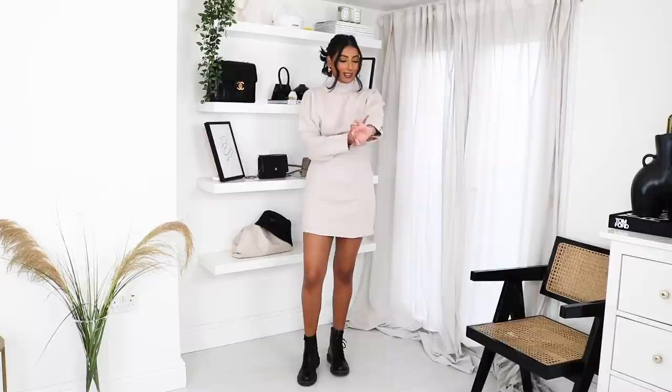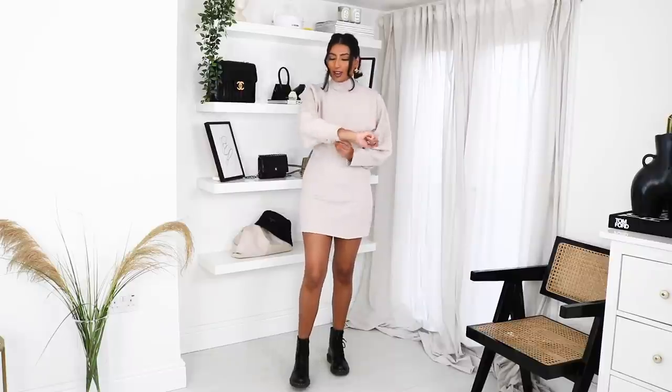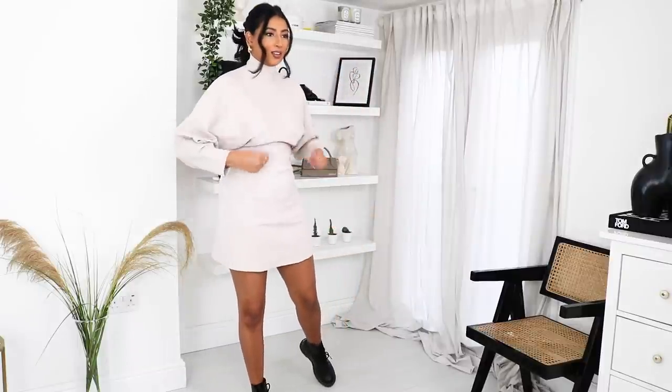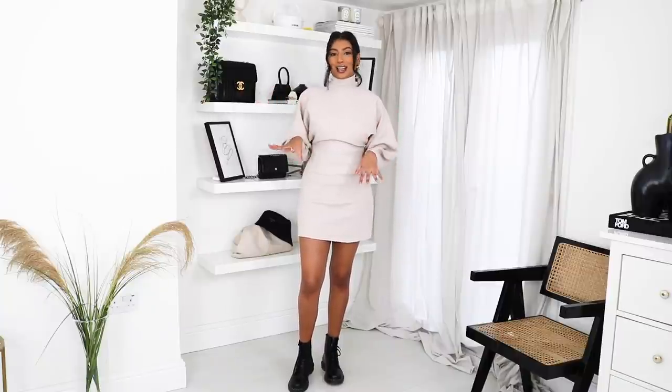So this next outfit is a knit dress in this pinky cream colour. It's a really light, what kind of colour is this actually? It's kind of like a grey with undertones of pink and beige. It's a really pretty colour and I just love wearing knit dresses. I think they're just so cute, they're very flattering.